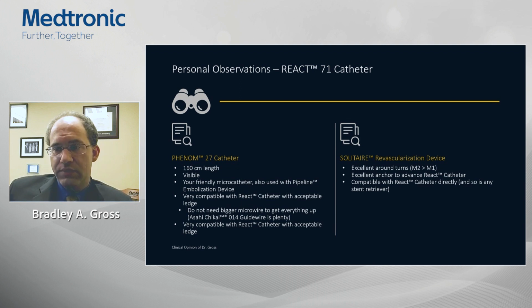The Solitaire revascularization device is one I really like to use. I think it's very supple around turns. It has good length to it, and it nicely intercalates with the clot. It is an excellent anchor to advance the React catheter, and so it works very well with it. As I said, it's very compatible with React, although I've used a variety of other stent retrievers with React as well that don't gum it up at all. But I do like advancing the React over the Solitaire. I think it holds its anchor position well and allows you to bring the React up into the M1, even into the M2 if need be.